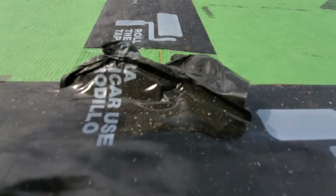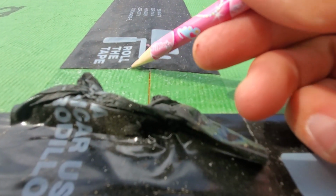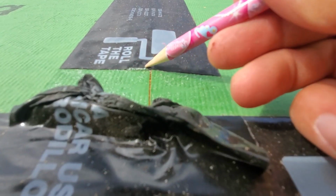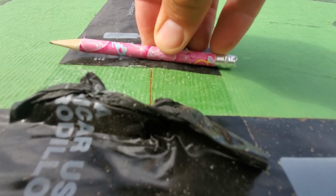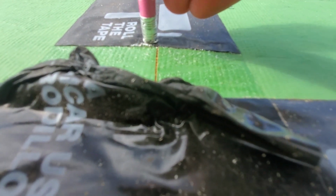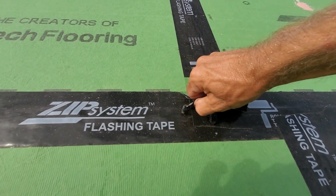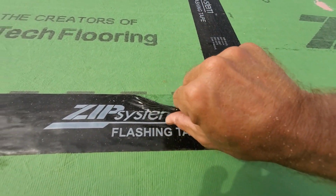So you can see that right there. That's the glue. So the glue is filling full of bubbles. The glue is bubbling up and swelling on the tape. Oh, that's just coming off now.